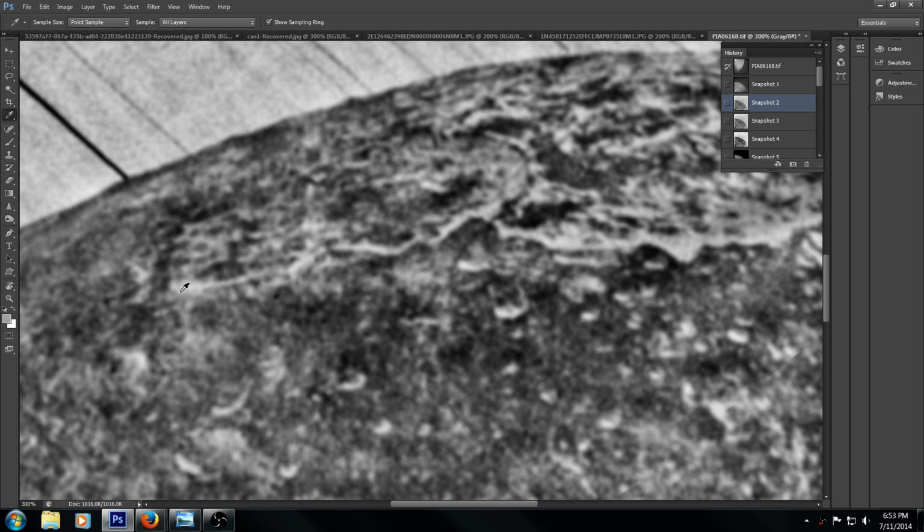Yeah. And when you really get into these pictures and really analyze them, man, you'll be astounded what you'll find here. Look at this. Looks like it goes like this, almost like an octagonal shape. Look at it.